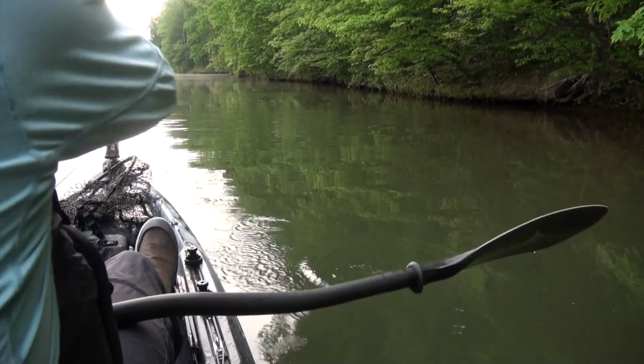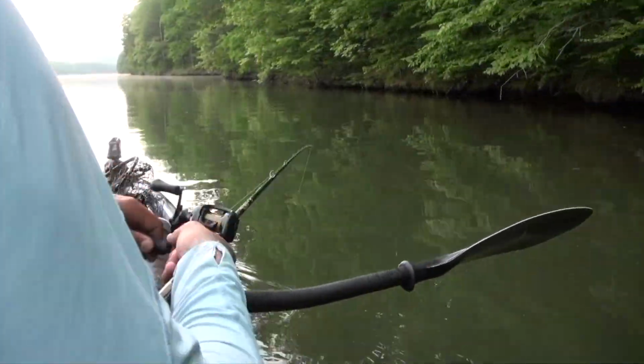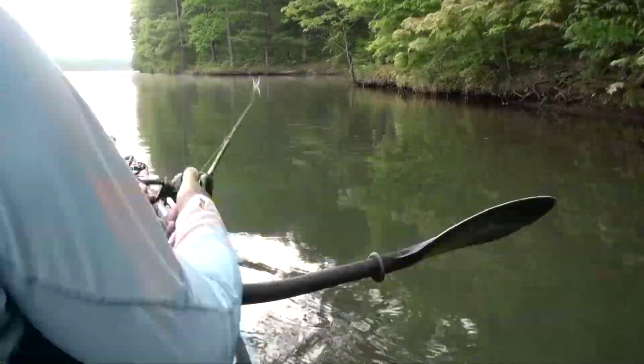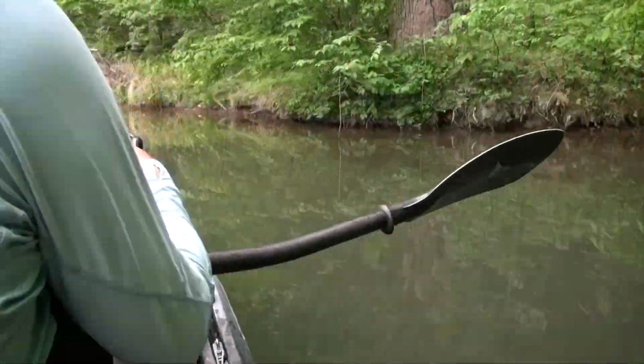So the concept for today's trip is to see how far we can go at the speeds that you would normally power fish. And what I mean by that is throwing a jackhammer or a spinnerbait or crankbait or swimbait out in front of you, but constantly seeing new water. So we're gonna track it with the Angler app.